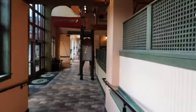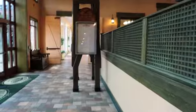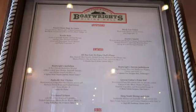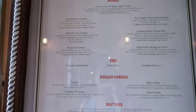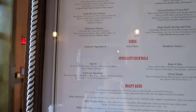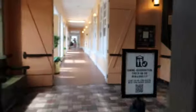Then over here is the restaurant, and it's called Boatwrights. This is where you do your sit-down dining. Here's a look at their menu. They have the New Orleans jambalaya, hot chicken, shrimp and grits, things like that. Your southern meals.